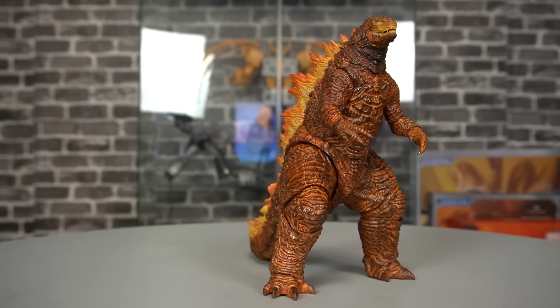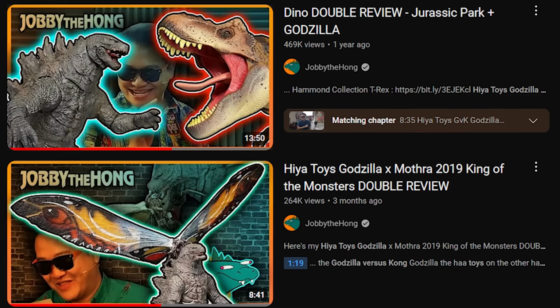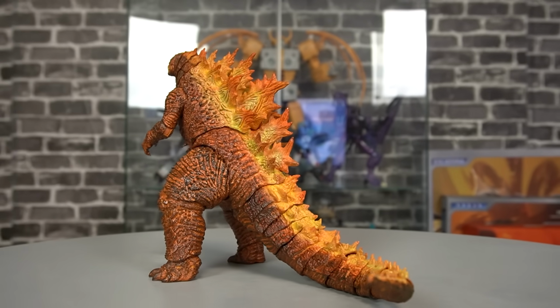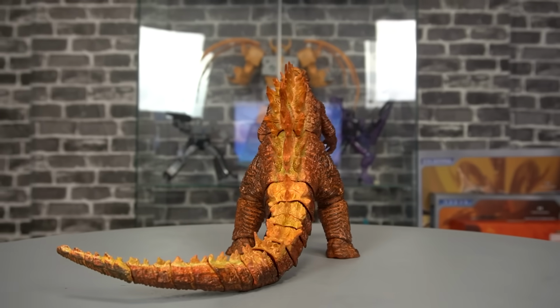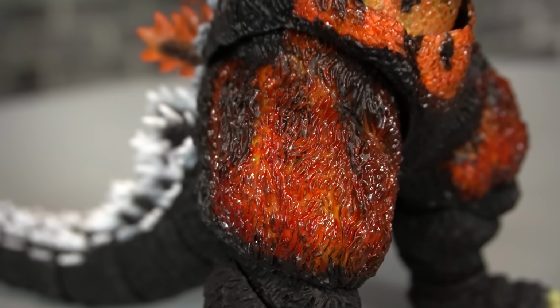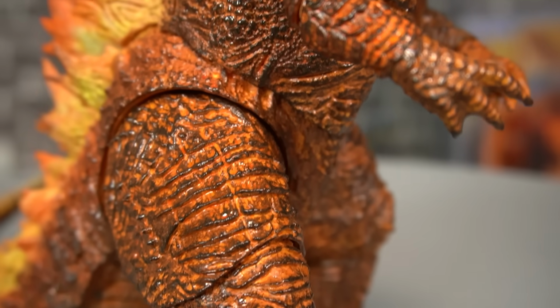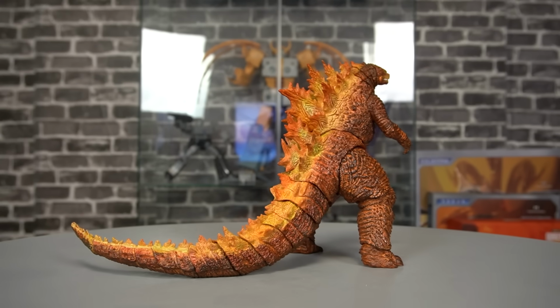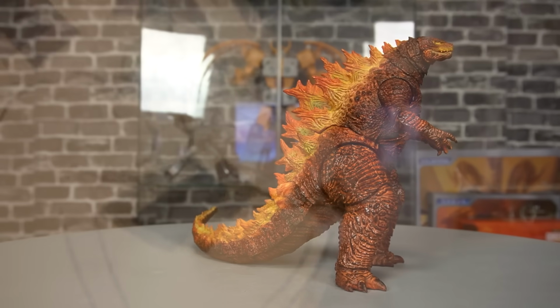This will be quick. The sculpting, of course, is the same. Check out those other 2 videos. But the painting here, specifically the burning effect, looks pretty dang good. But after coming off of the S.H. MonsterArts Burning Godzilla, I would have loved if Hiya Toys incorporated some clear plastic parts to give this thing a slight glow. But what this guy lacks in clear plastic, it makes up with a richer paint job.